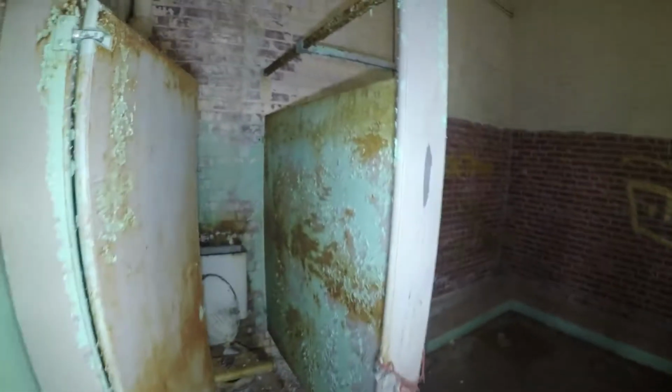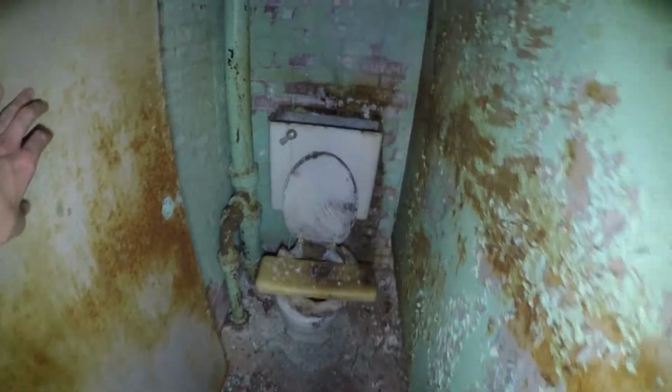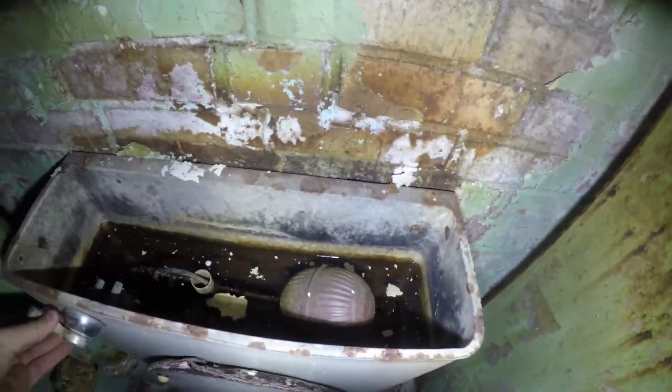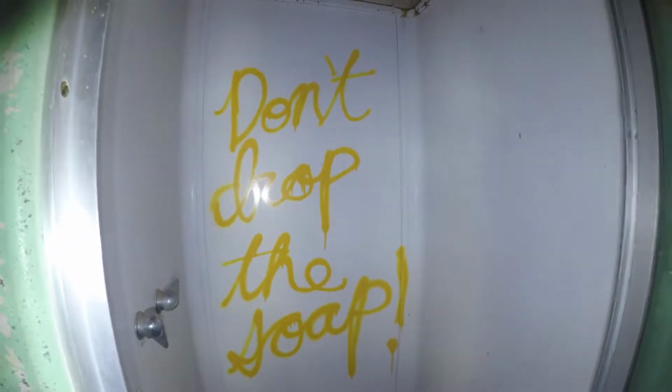These things almost look like coffins. Wouldn't want to use this toilet. Still working? Still got water, but definitely not connected anymore. Even had a shower. Don't drop.